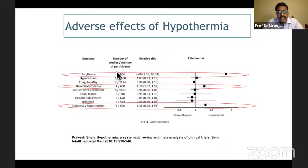But if you actually look at the studies, what they've shown is only a sinus bradycardia, which is significant, but that is not clinically relevant. It's just that the heart rate is low for these babies because their metabolism is low. There's some thrombocytopenia, again significant statistically, but these babies did not clinically bleed. And there was an increased trend to pulmonary hypertension, PPHN. Now, why is this? This is because the hypothermia here is controlled hypothermia. It's not uncontrolled hypothermia.